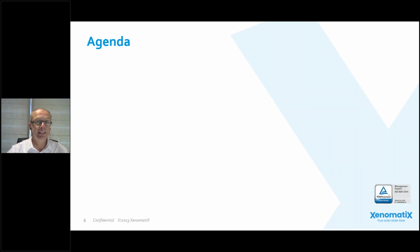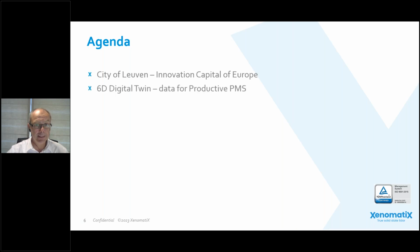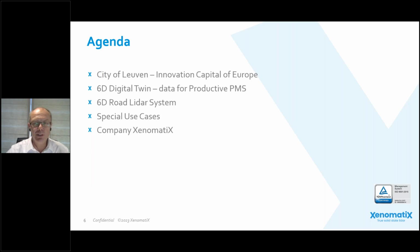And this defines the agenda of today. We start with an example, then connect the six-dimensional digital twin to productive pavement management. We'll describe the device to collect the six-dimensional digital twin, extend the use to some special use cases, not only roads, before we end with a short introduction of XenomatiX, and we'll check the learnings. Jacopo, I'll give you the floor for the example.